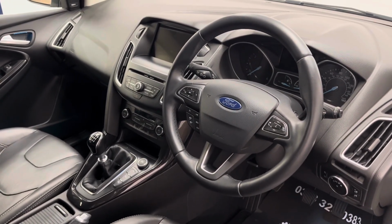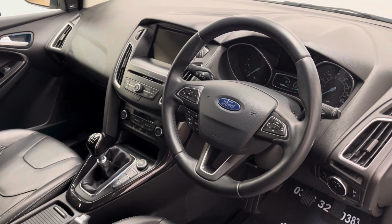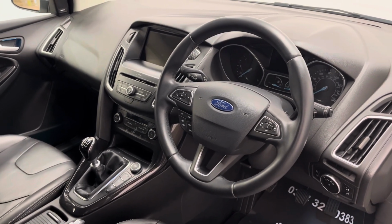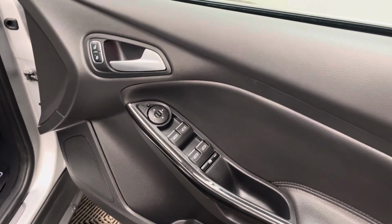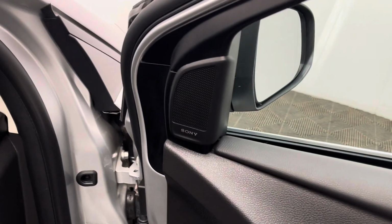And then a few other features like I mentioned, you have your climate control, as well as cruise control, automatic headlights and wipers. And then on the driver's door card there, you've got your folding mirror switch and your 4 electric window controls. I also did spot the car's got the Sony sound system as well.